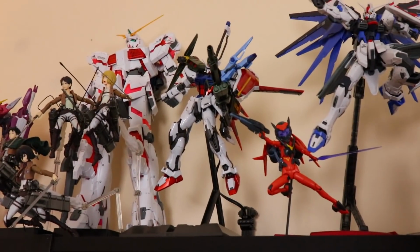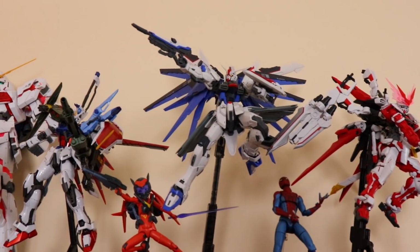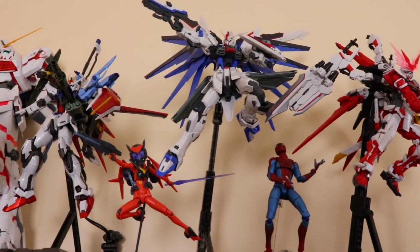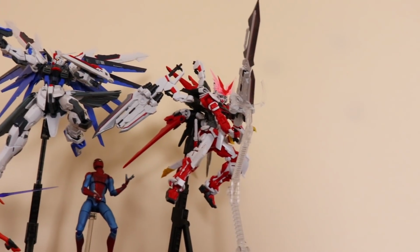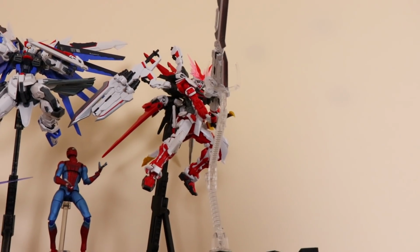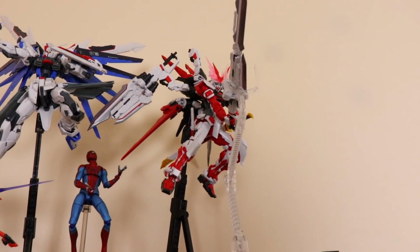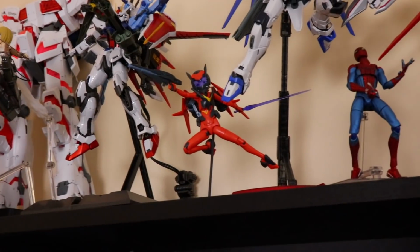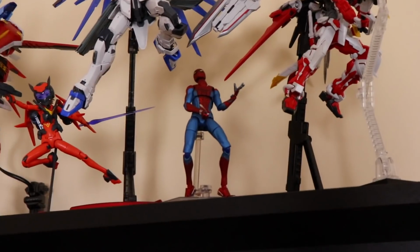And then right there is the Master Grade Perfect Strike, Master Grade Freedom 2.0, which is one of my favorite Master Grades of all time. And right there is the Master Grade Gundam Astray Red Frame Red Dragon. Actually, that's just Master Grade Gundam Astray Red Dragon. Next, we've got one of the Megami Device kits that I never got around to reviewing, and Spider-Man.